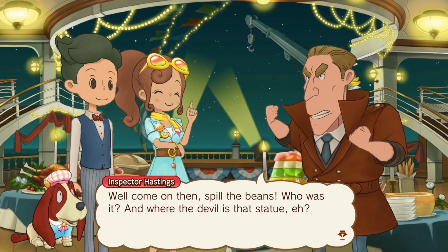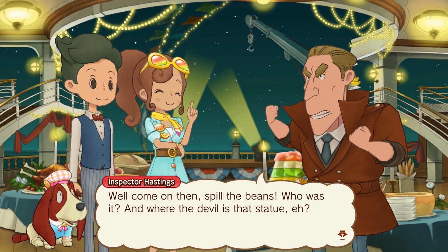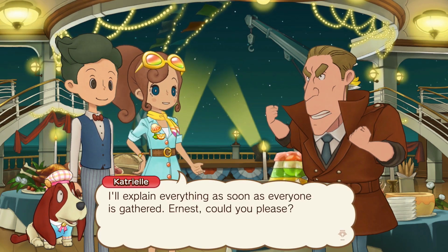Alright, it's going to turn out to be one giant misunderstanding, and nobody's actually broken the law, because nobody breaks the law in Katrielle Mystery Journey.